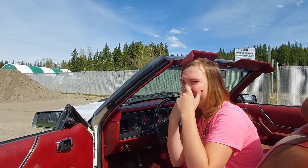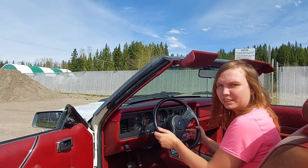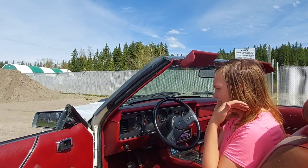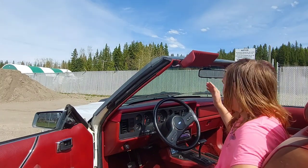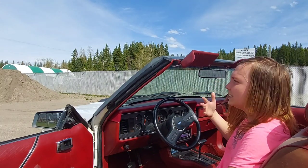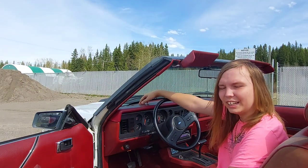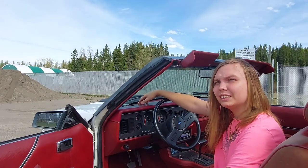So this car actually has a tilt wheel, which you can see. It does have cruise control, and you can see all the controls here. It has AC as well, but that's currently not functioning, I think just because it needs a recharge. I've turned it on and it doesn't blow cold, so my guess is it just needs a recharge.